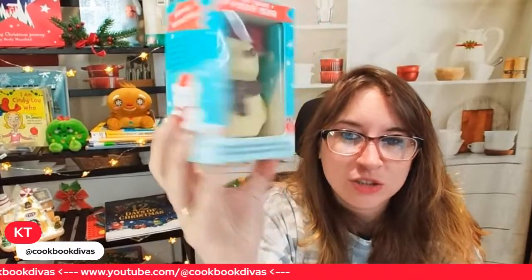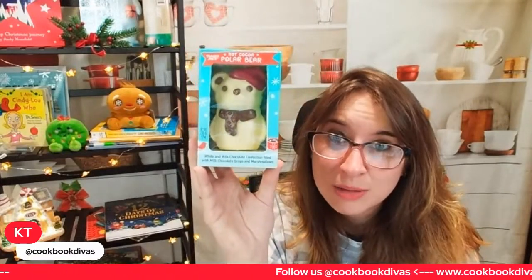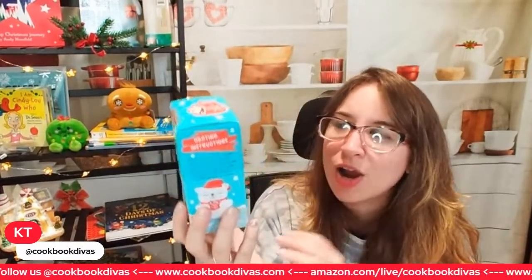So here's what the box looks like. I love this idea for a stocking stuffer, and it's bear shaped. It's more fun than just getting the little balls, especially for kids. They're going to be like, oh, cool, a bear.